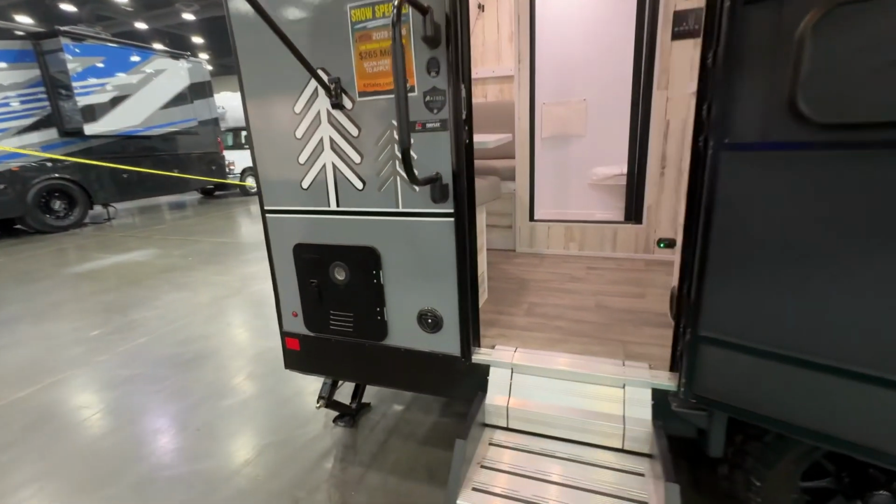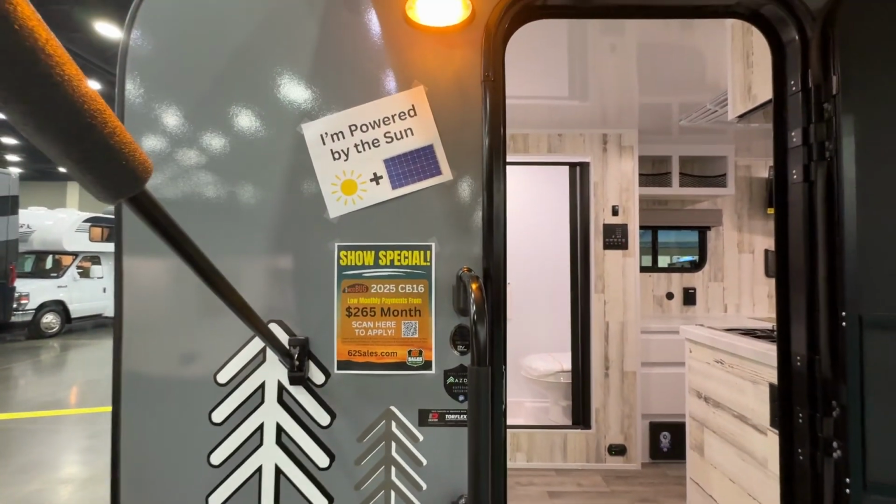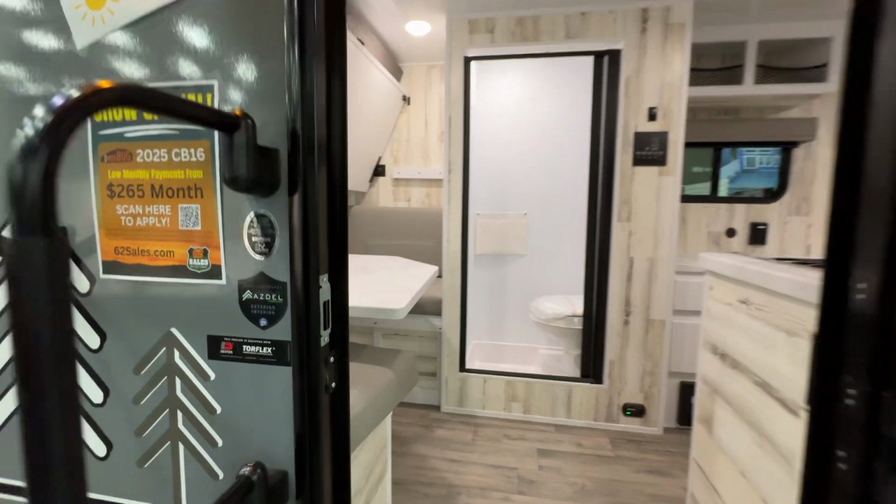Tankless hot water heater, so you're never going to run out of hot water while you're camping. This is full solar, powered by the sun.